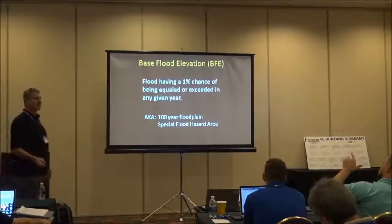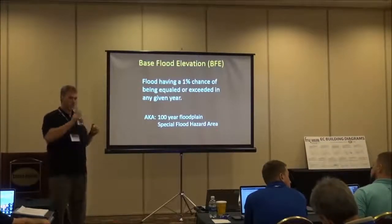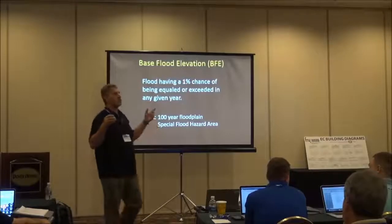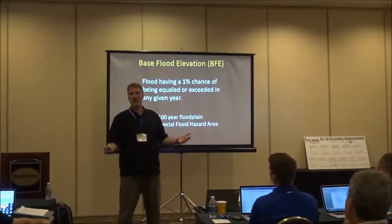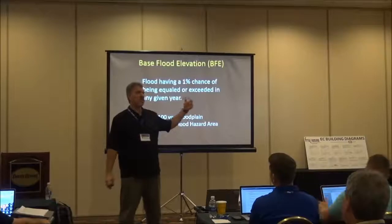Real quick, back to the base flood elevation, isn't it different between A zones and V zones? Like A zones is the actual floor that you stand on, V zones is the structure. Absolutely. And we'll talk about that too. His question, if you didn't hear it, is, are the construction standards different between the A zone and the V zone, velocity zone? And they sure are.